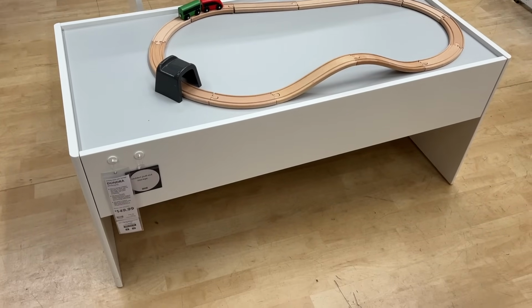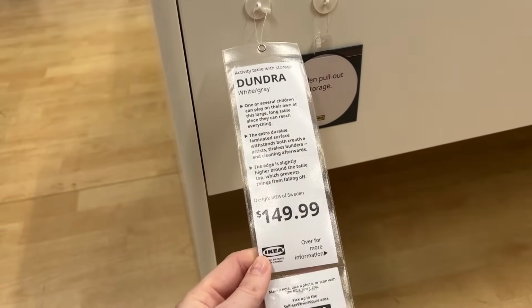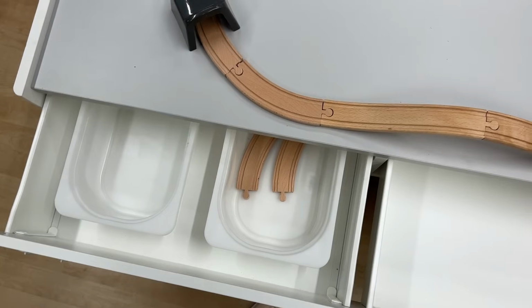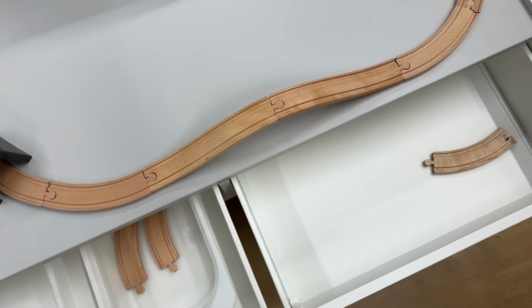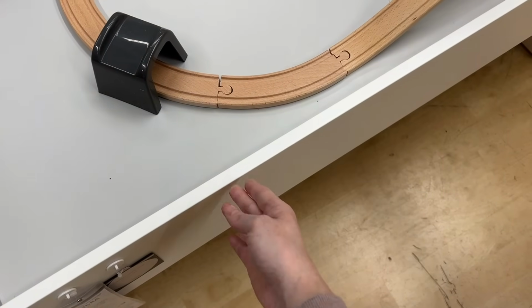This table is technically marketed as a train table, but I think it would be a perfect Lego table. It has this pull-out drawer, and you can add different organizers inside for Legos or any other kind of action figures that your kids like to play with, and it would also be really cool for Hot Wheels cars.